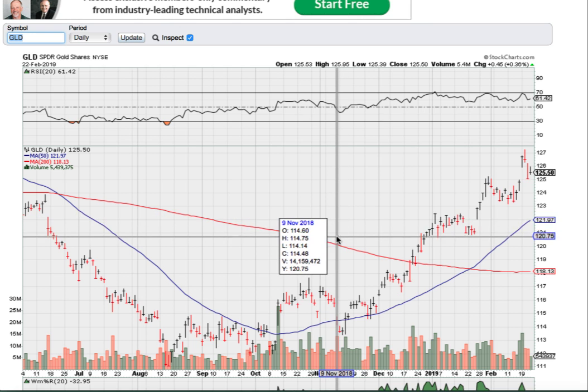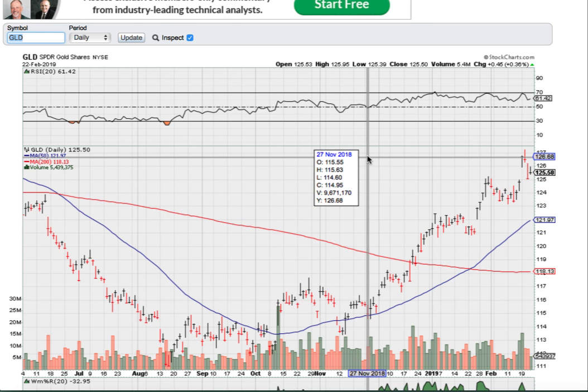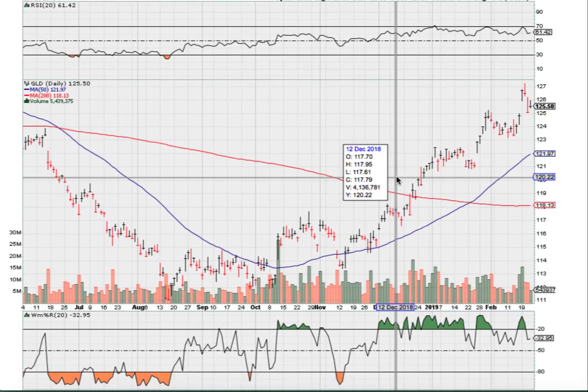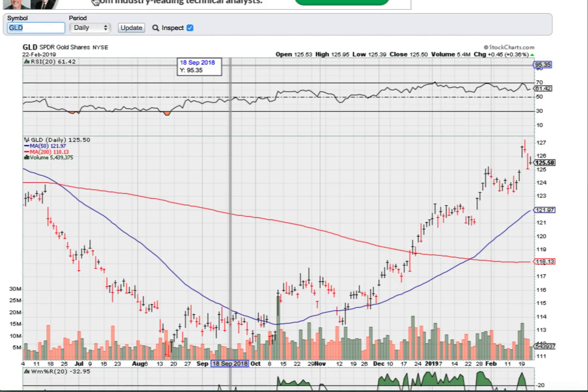And you can see these steps forming here at 121, 123, 125, 127. Just this week it pulled back in a perfect step pattern to 125, which is a great entry point for gold. It looks like this could be the start. A lot of indicators lining up here for what should be a sustainable rally, if not a brand new bull market for gold.